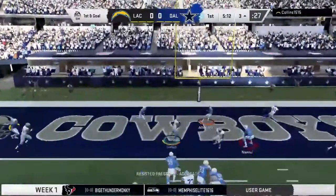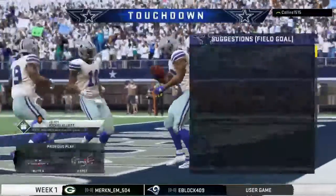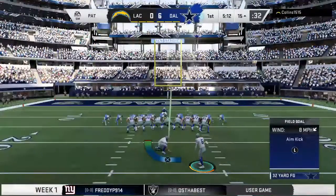From the shotgun, it's Prescott. That ball is caught. It's Gallup. Touchdown, Cowboys. The 3-yard touchdown pass. And they are able to strike first here on their opening drive.